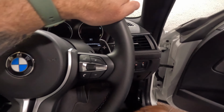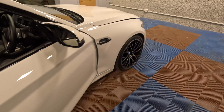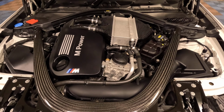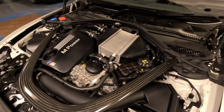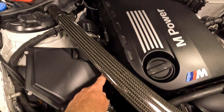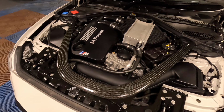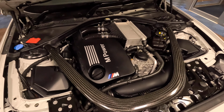Now let's pop the bonnet and see what's making all the racket. So there she is, 3 litre straight 6 twin turbocharged 410 brake horsepower, so, excuse me, detuned ever so slightly from the M3 M4 application. This part here, this is your charge cooler, which feeds chilled air down to your 2 turbochargers at the bottom, and the competition also gets this gorgeous carbon strut brace. Very, very impressive and lovely engine bay, albeit it would be nice if they actually showed us the engine rather than covering it with plastic. But however, that's engine bays of the modern sports car.